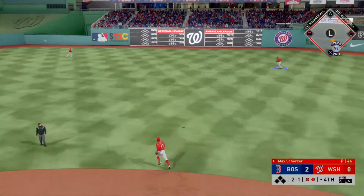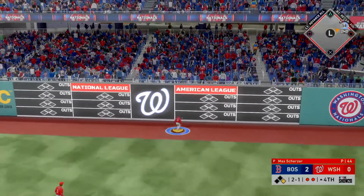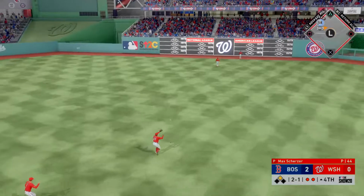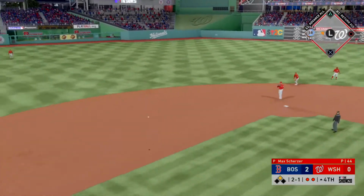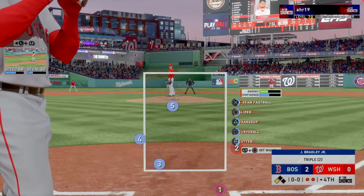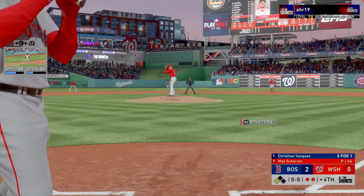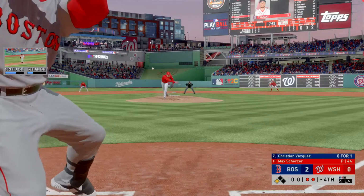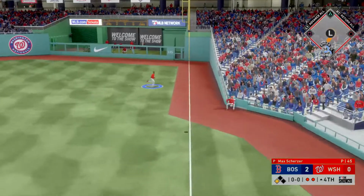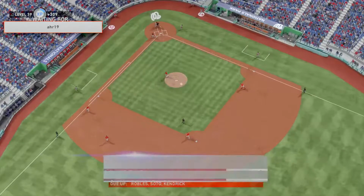Line toward right center. And that's in for a base hit, his second in as many trips to the plate. Around second now and headed for third. Throw won't get him. To the plate now, Christian Vasquez. High in the air down the right field line. Chasing after it is Taylor. Into the corner. He makes the catch to end the inning.